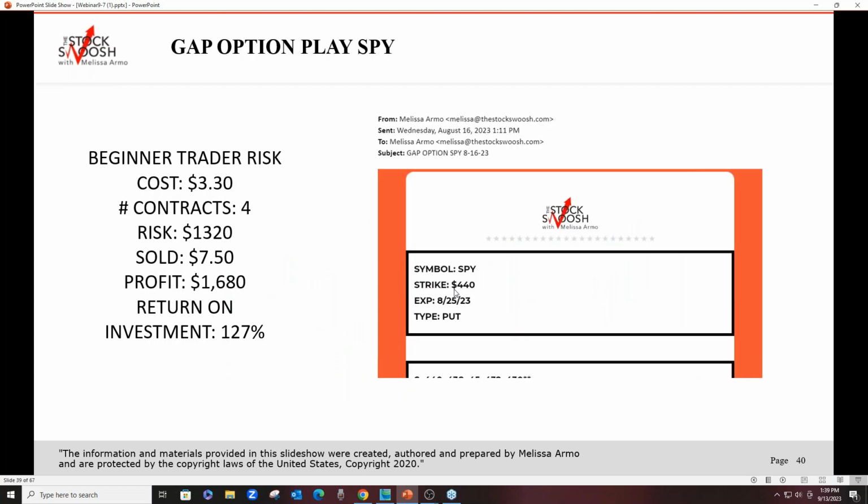This was back in August. Now, if you had a beginner risk, 330, 4 contracts, risk was 1320, sold at 750. Again, 127% is a good return. I'm looking to turn over my money 1. Close enough. You know, some options I'll even get out of 50%.